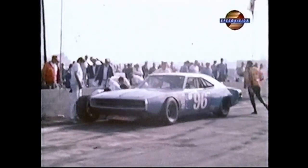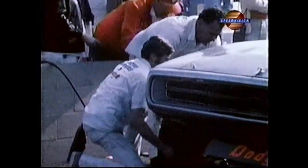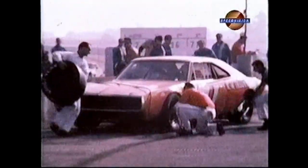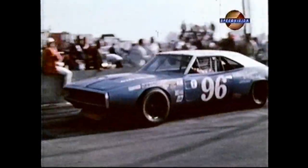All the top cars, including the leader, Ray Elder, in number 96, take this opportunity to pick up fuel and new rubber. Bobby Allison makes a beautiful 18-second pit stop and goes back on the track with the lead. There goes Elder. He'll have the second spot behind Allison.